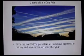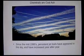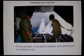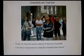Chemtrails are coal ash. Since the mid-1990s, persistent jet trails have appeared in the sky and have increased year after year. For 2 decades, it has been a mystery as to what the jets are spraying on us. Finally, we know the source material of these jet chemtrails. Coal ash is reprocessed to create the chemtrail base mixture.